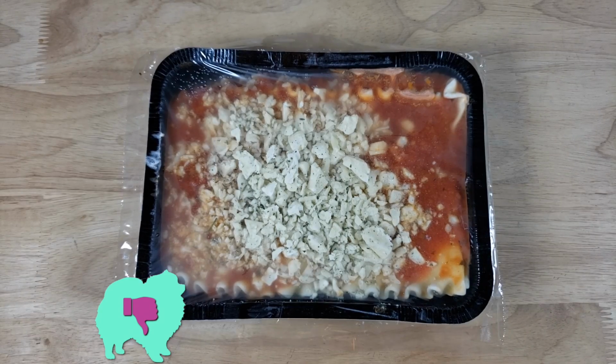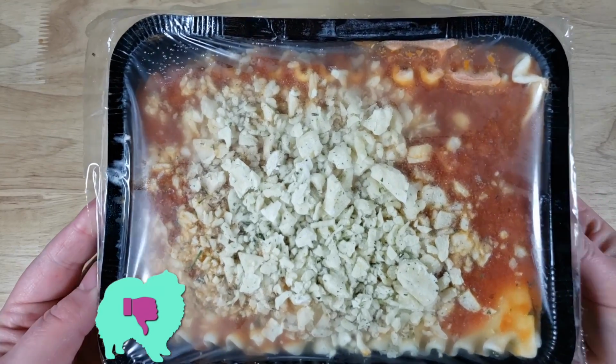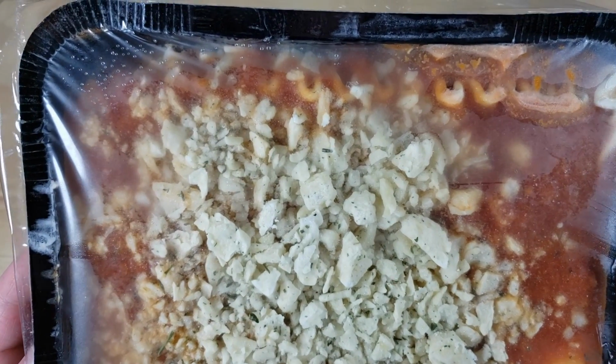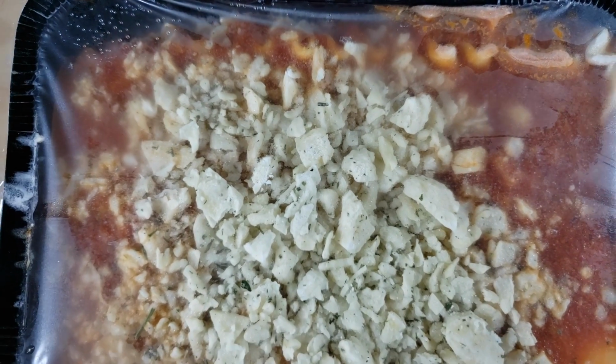All right, guys, welcome back. Our rating system: thumbs up, we'd buy it again; thumbs down, we would not. So for me, this is a thumbs down. This thing is interesting because, is it the world's best? No, I don't think so. I don't hate it. Would I call this a lasagna? It's like a different take on it.